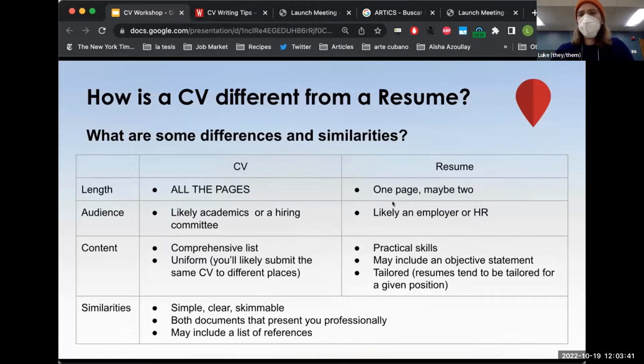The audience, as I mentioned before, is likely to be academic, or perhaps an academic hiring committee, for a CV, whereas for a resume, it tends to be more likely an employer or an HR representative. And then the content, right? For a CV, it's a comprehensive list. So it includes every article you've authored or co-authored or contributed to within a given discipline, let's say. And it's also uniform. So you will likely submit the same CV to any number of different positions or places. Whereas with a resume, you may tailor it a bit here and there to hone it and focus it more on the desired traits and skills of a specific position.